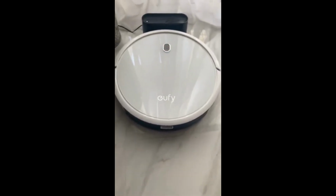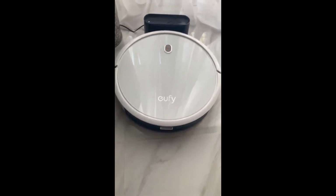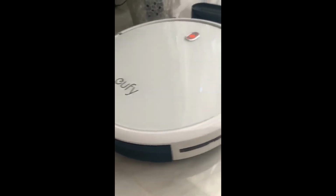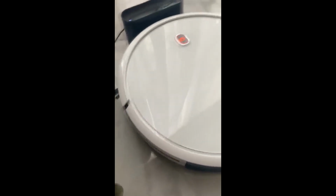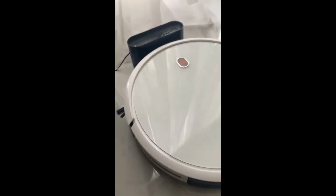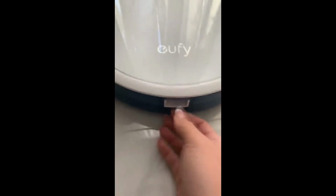Unlike the $1,000 smart RoboVac, I've owned Neato for $1,000. I have owned Ecovacs for $400. I'll show you that in a minute. It's a very similar design. I have owned RoboVac, and nothing has compared to this little guy right here. See how slim he is? See if I can give you an idea. So he gets under everything and he gets all the dust bunnies.